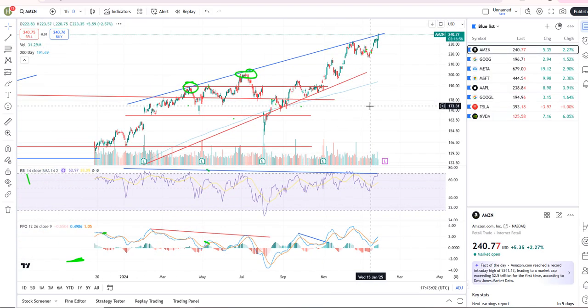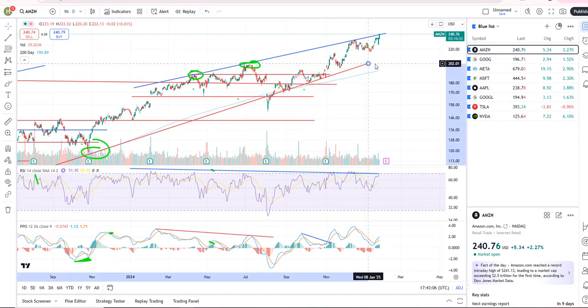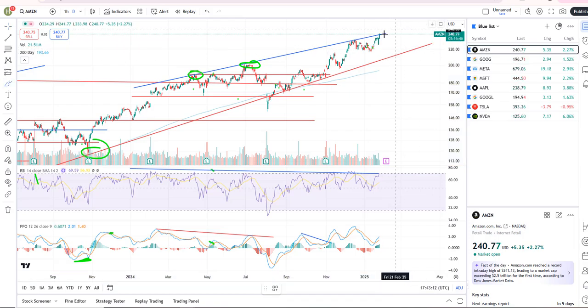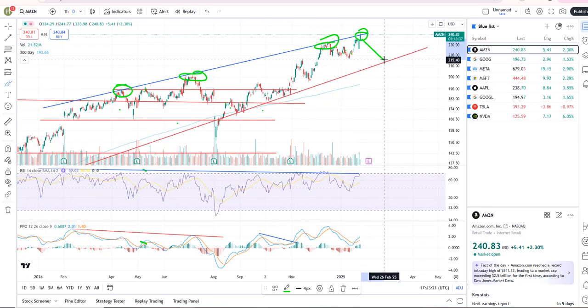And then Amazon rallying into resistance. This also has a bearish rising wedge. This can continue to form. All right, we're not at the full apex of the wedge, but we are at what looks to be resistance. So resistance on the apex of the wedge, support down here on the daily.